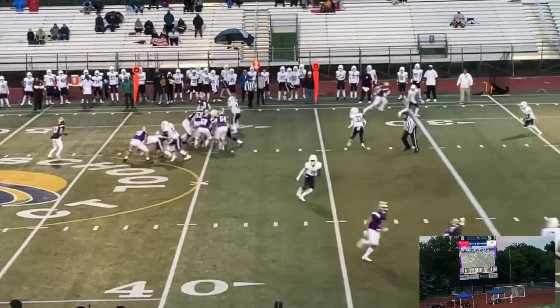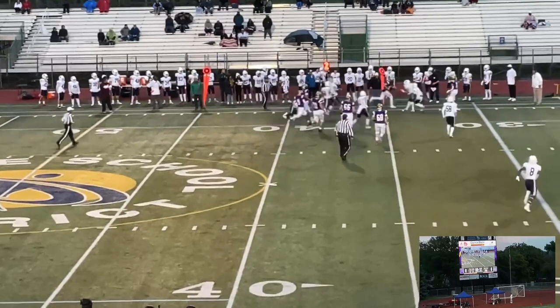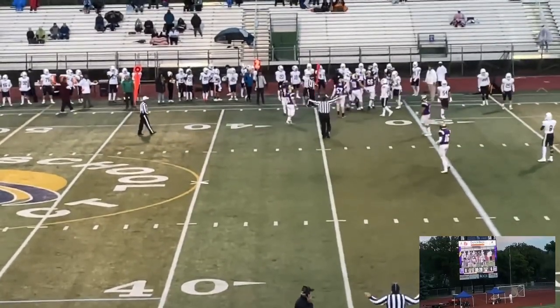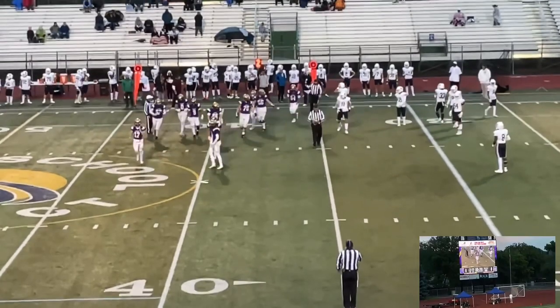It's going to be a pass. He's looking. He pump fakes. Got some pressure. Gets away from it. He's going to run. Cranford has a little bit of a lane. He's going to have enough for a 1st down. He's out of bounds. There should be a flag. Looks like he was a couple steps out of bounds when they hit him. Maybe he tripped. Either way, it's going to be 1st down, Lambkins.